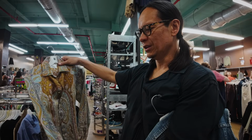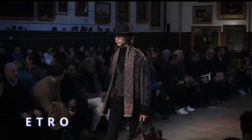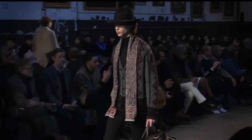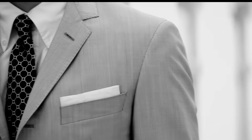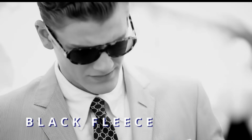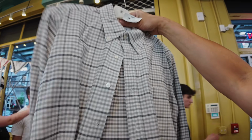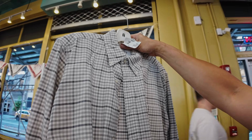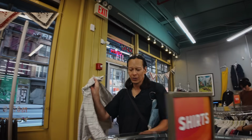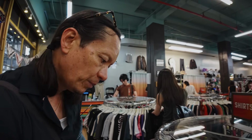This is Etro, Italian brand again. Does wild designs. Not extremely expensive on the secondhand market, but the quality is amazing. So this is an interesting piece here. Brooks Brothers. This is a collaboration they did with Thom Browne back in the day called Black Fleece. This collection's still sought after, weirdly. 36 bucks? No, not good enough. And maybe 10 years ago, these would sell really easily, but no one wants to wear button downs anymore. It's a harder sell. These kids don't want to wear anything with buttons.